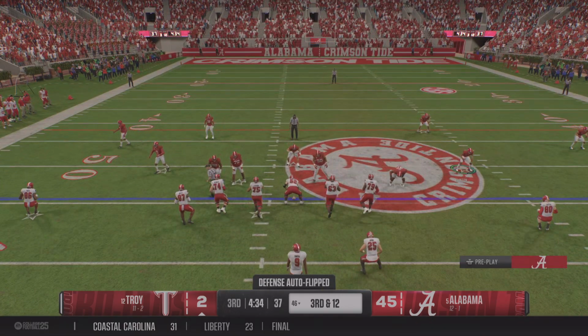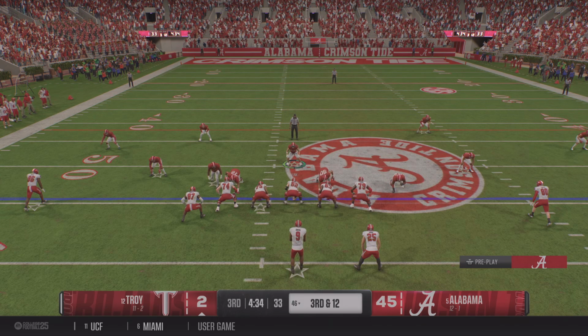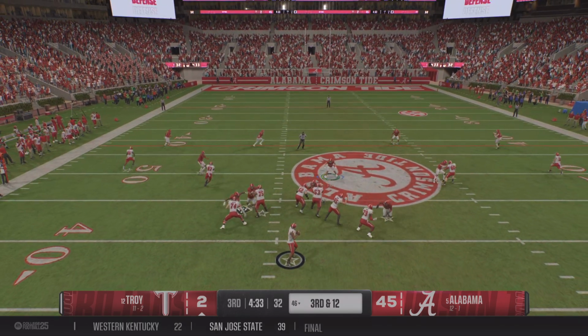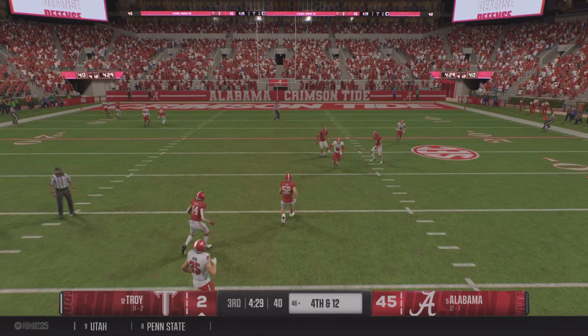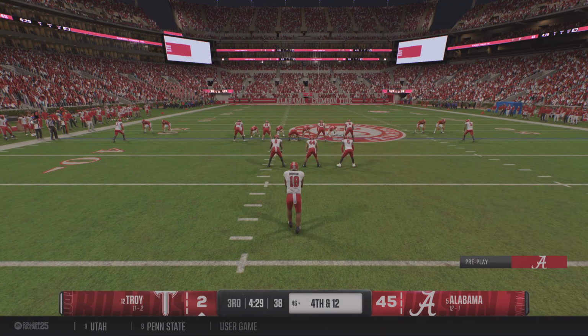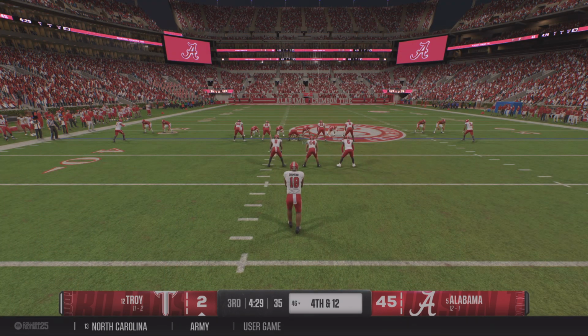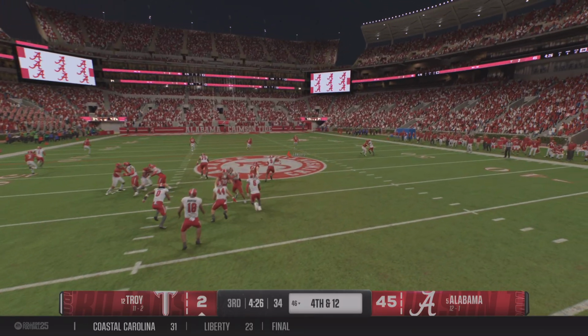Well, this defense has been lights out all year long. In fact, it's been one of the best pass defenses in the country. Big reason why they're in this playoff, and they're living up to that standard today. The pass is off target. He got hit as he threw as the third down pressure worked. And the punt team makes its way onto the field. On to kick now for the 5th time today.